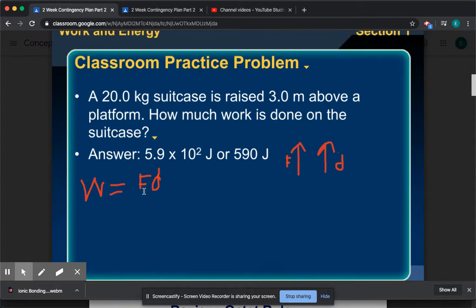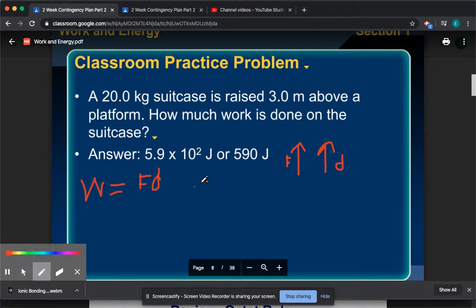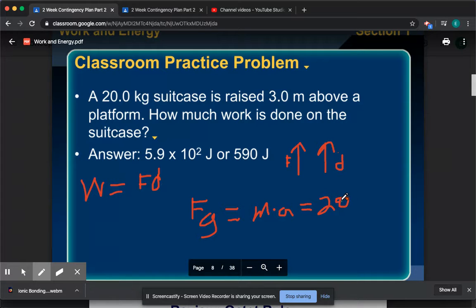So what is the F? The F that we need depends on how much the suitcase weighs. Remember, weight is Fg, and Fg is just equal to m times a. So in this case, our mass is 20 kilograms. And then what is the acceleration due to gravity? This would be a_g, which is 9.81. So 20 times 9.81 is going to give you Fg.